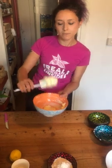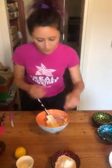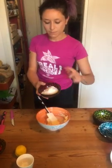Okay, really easy. So we are making the sablé, so the base of our tart. Then I also add my flour.